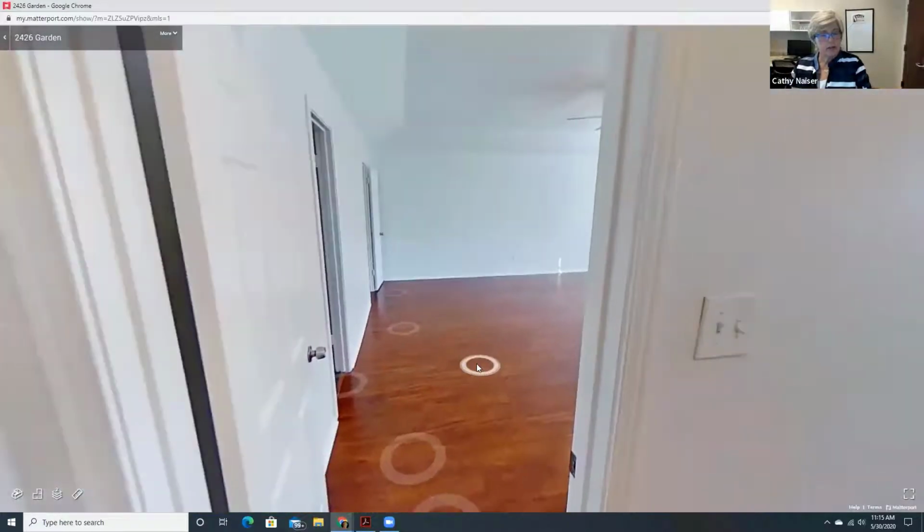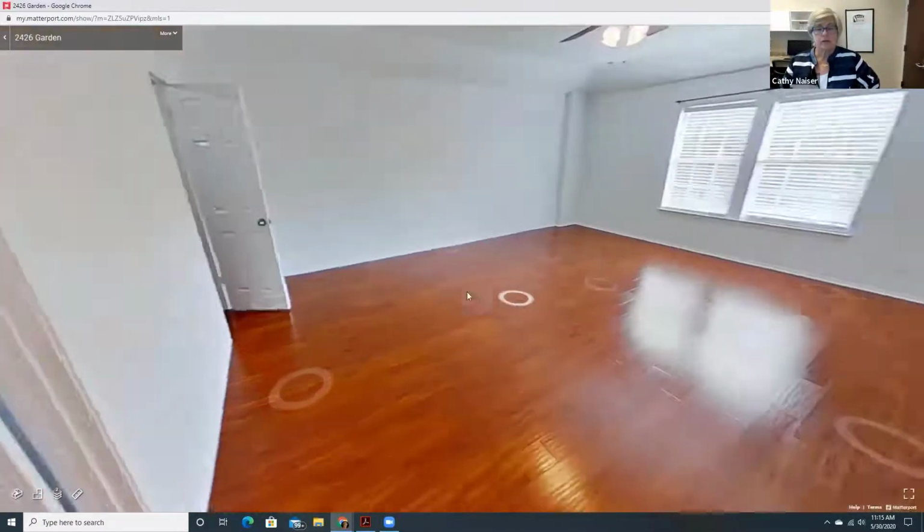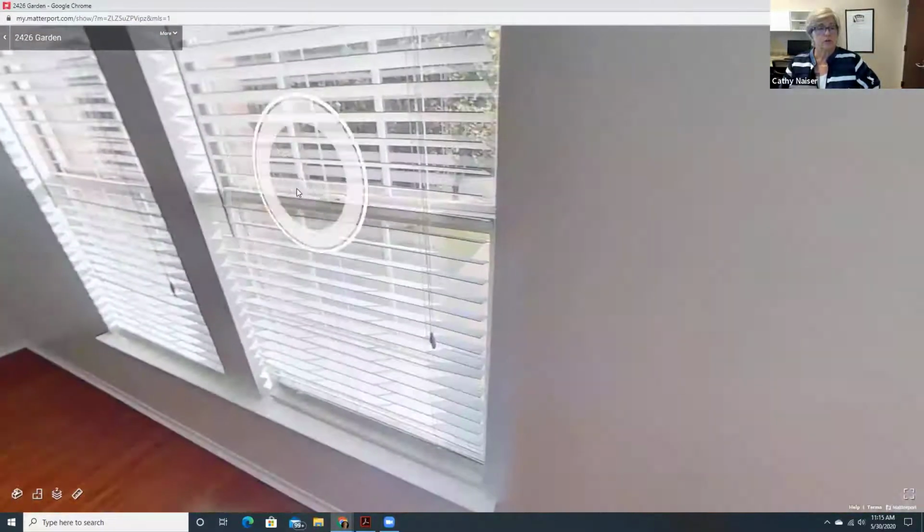Now we're out, and here is the master. So let's go look at this big master. Here is a master, a very large master bedroom. Go on this side and turn around.